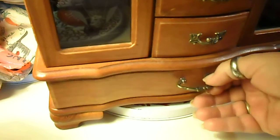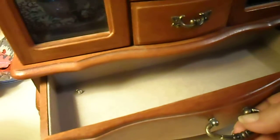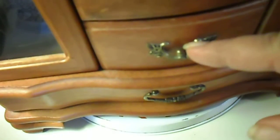Okay, then down here at the bottom it has one really nice large drawer that pulls out the length of the jewelry box, and then it has 1, 2, 3, 4 small drawers in the center, and one long one at the bottom.